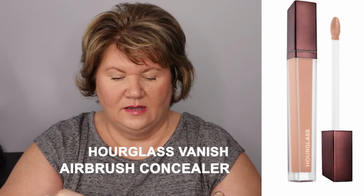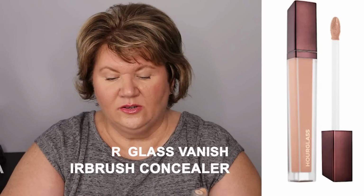It's a nice one, has a doe foot applicator. Is there a huge difference between the Hourglass one and the one from the drugstore? I don't really notice a big difference. So if you want to save your money, I'd go with the Maybelline Age Instant Rewind.